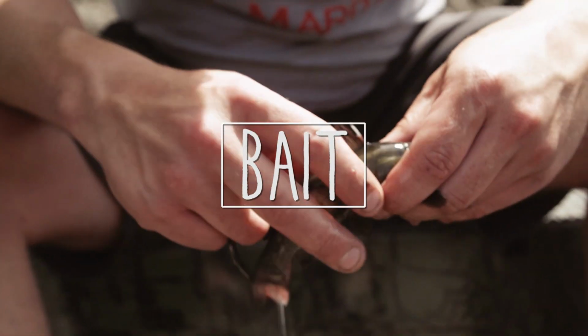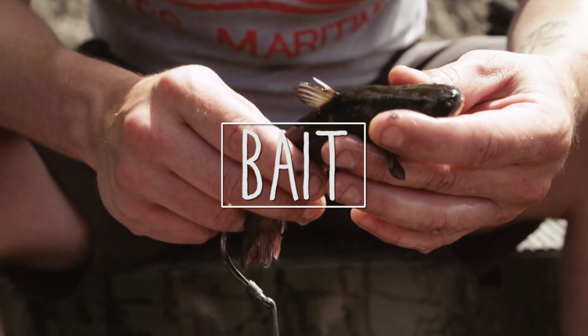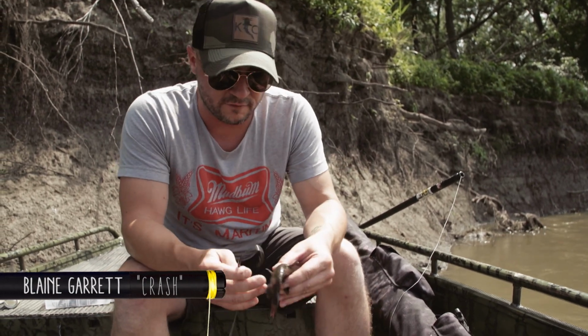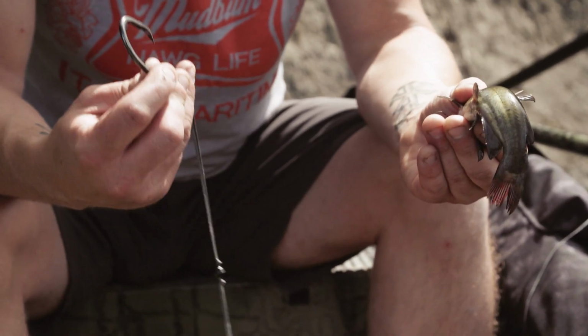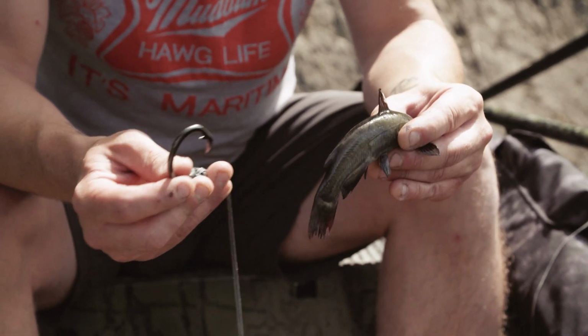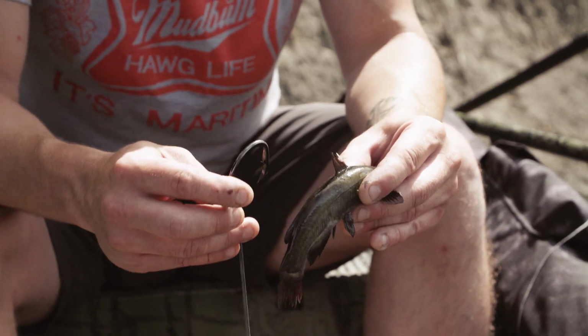So what we got right here is a bullhead. This is a species of catfish. They really don't get very big. These things stay alive on the hook very, very well. Guys use chubs, guys use sunnies, guys use a myriad of different baits, but we typically use bullheads because they'll last long on the hook. Again, check your local laws and regulations, because in every state it's different. But here in the state of Iowa, we can use these as bait.